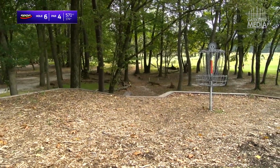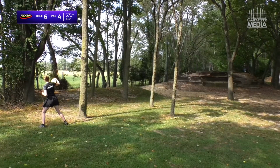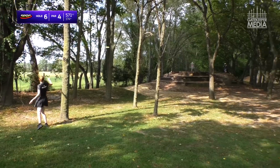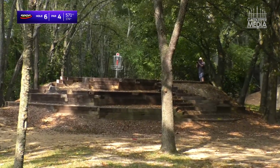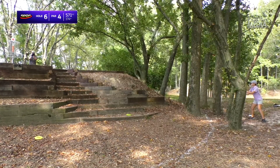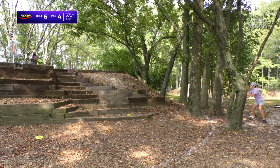A little high on that forehand, hyzered off a little bit early. Holly has to step out a little bit, just around the tree. But still has a nice, easy up shot. And she almost landed on that first tier, but she still has an easy look at a putt.